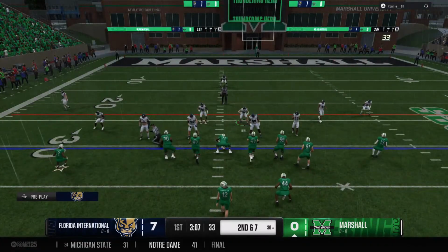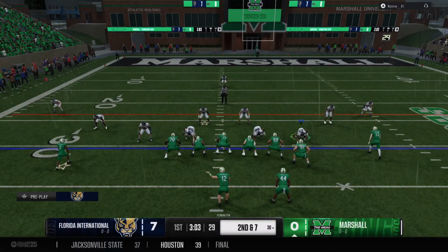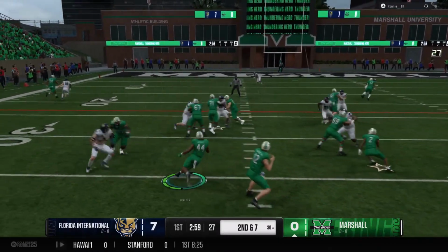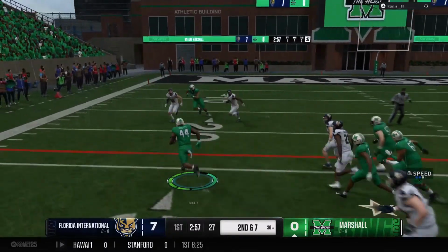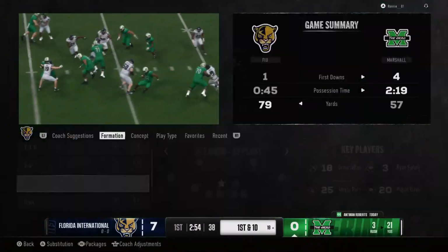After the 3-yard pickup, they come to the line, 2nd and 7. Wide out in motion. From the gun, they'll try to impose their running game. And he's brought down after a nice gain.